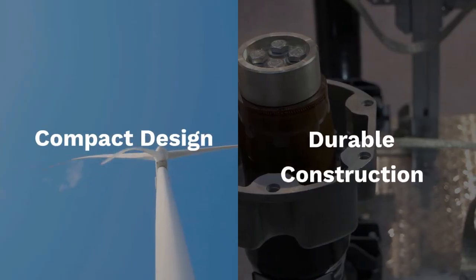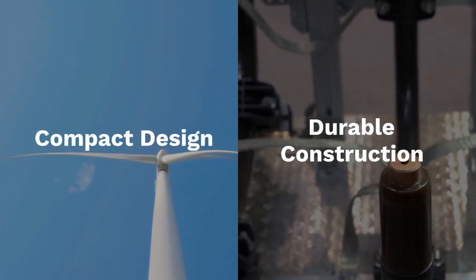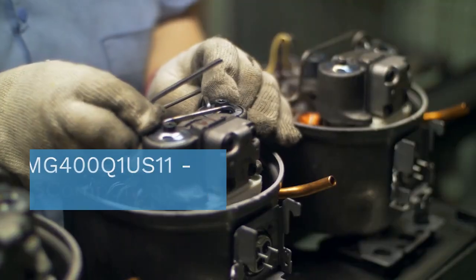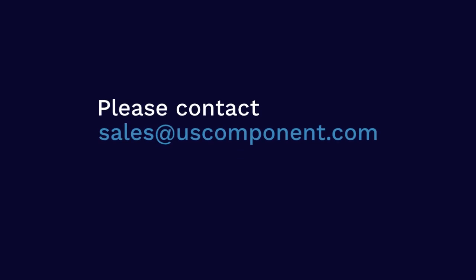The MG400Q1US11's compact design and durable construction ensure reliability in demanding environments. Toshiba's commitment to quality ensures seamless integration and long-lasting performance, making this module a trusted choice for enhancing industrial efficiency and productivity. Ready to buy MG400Q1US11?